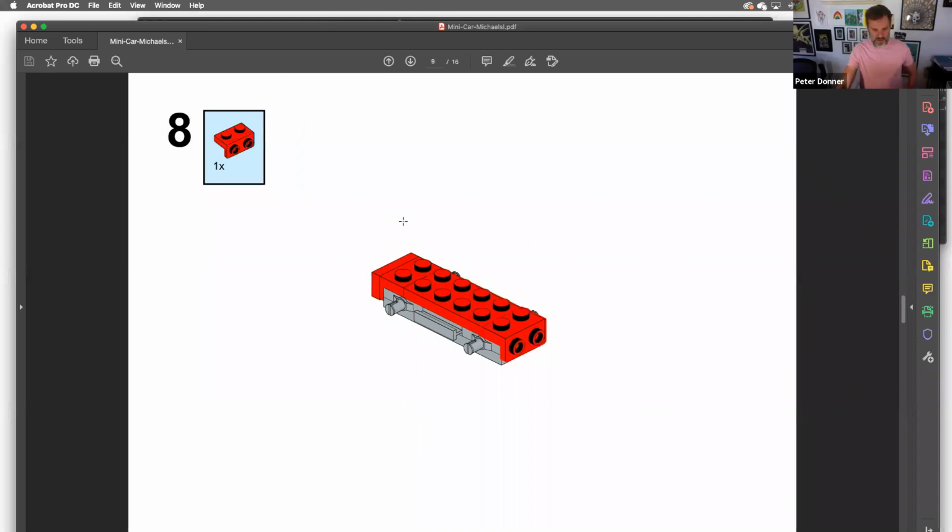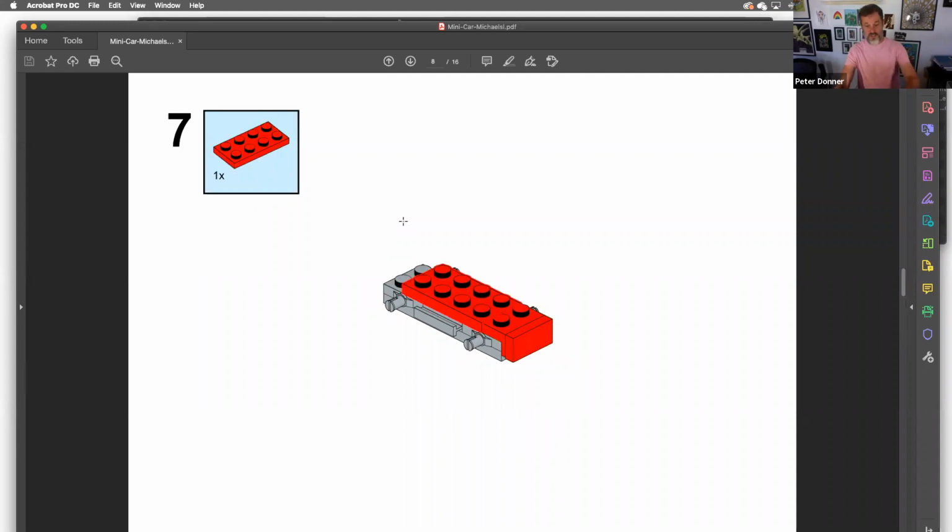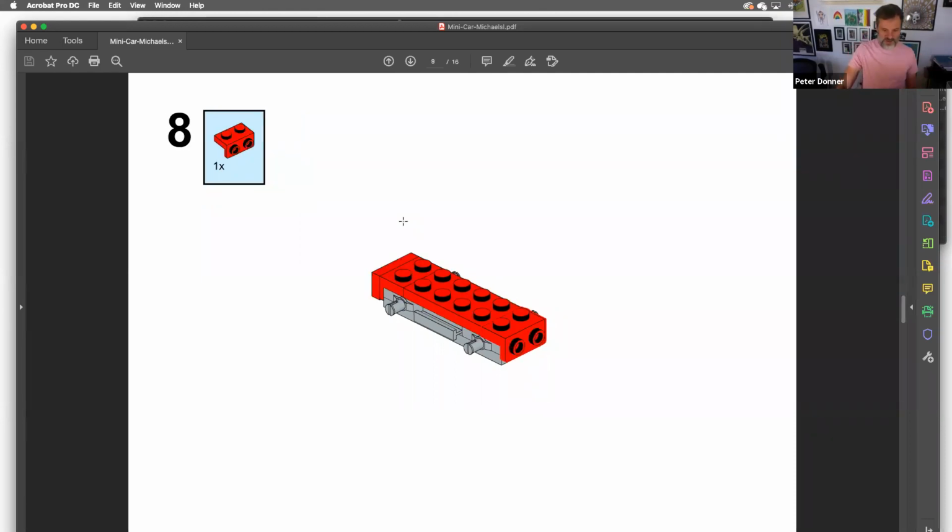Moving on to step number 8. Now we're flipping the car around. You can tell that because if you look at step 6 or 7 rather, you have the flat tile. Now when you go to step 8, which I'll figure out how to roll the mouse in a second, it's now to the back and we're putting an angle plate on the front. So it's really important that when you go from step 7 to step 8, you take your build and you turn it around so the flat tile is now facing away from you. Now we're going to put another angle plate on the front.